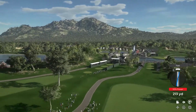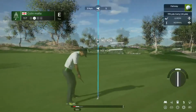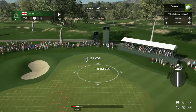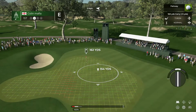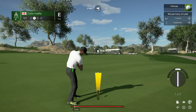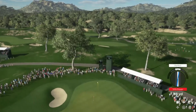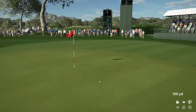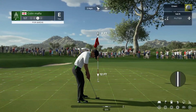It should find the cut stuff. Playing from around 160 yards. Looks to have chosen the 7-iron. Well, that's a lovely approach and sets up a birdie opportunity here at the first.